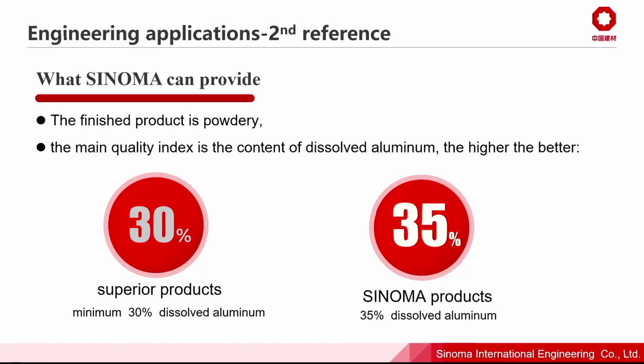And also the quality of the product, calcined clay. Here, for the superior product, you see it is aluminum, dissolved aluminum. It's the index for the quality. The good quality is around 30%, but from our system, we have 35%. We have nearby competitors. They use rotary kiln, so their figure is around 30%, something like that. But our product quality is 35. That means it's better, and then we have a better market position.